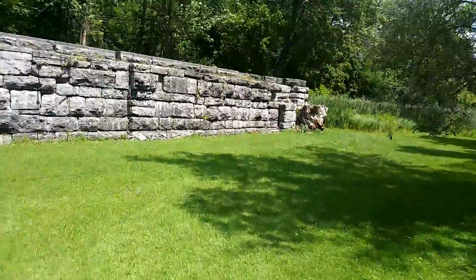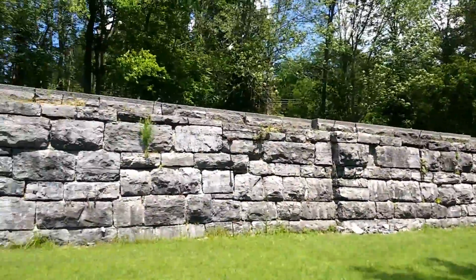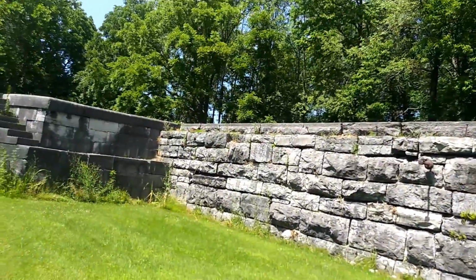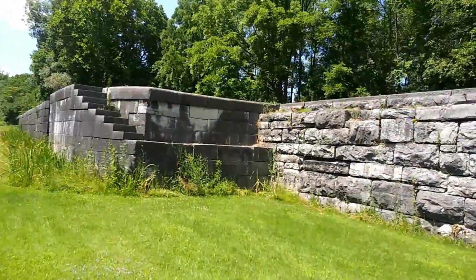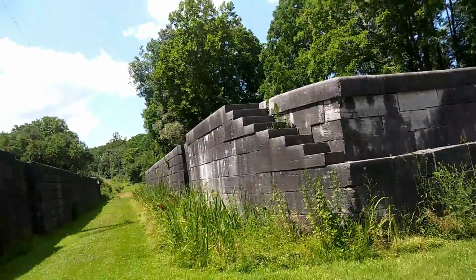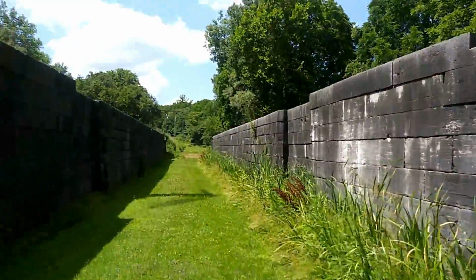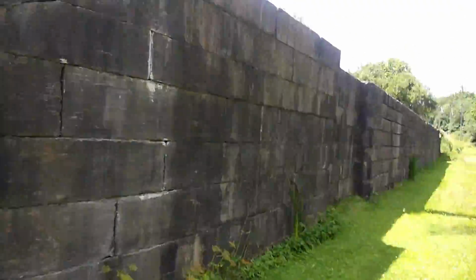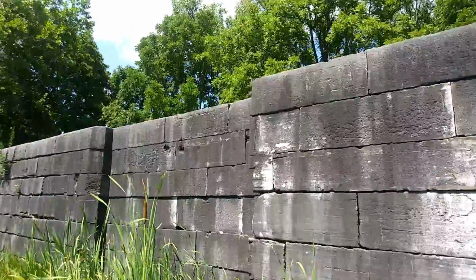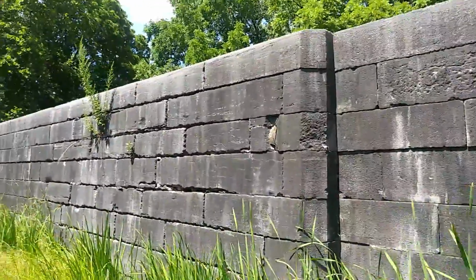Interesting. Very interesting. Now I'm standing where a lot of water used to go. It's really something else. So we're going to play a little music and we're going to walk through here.